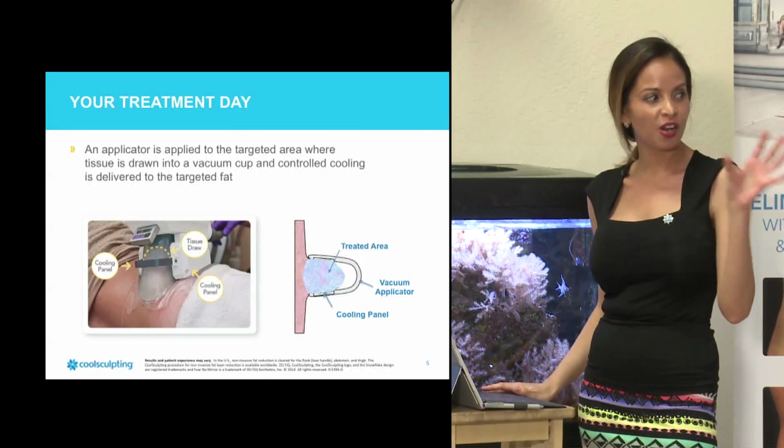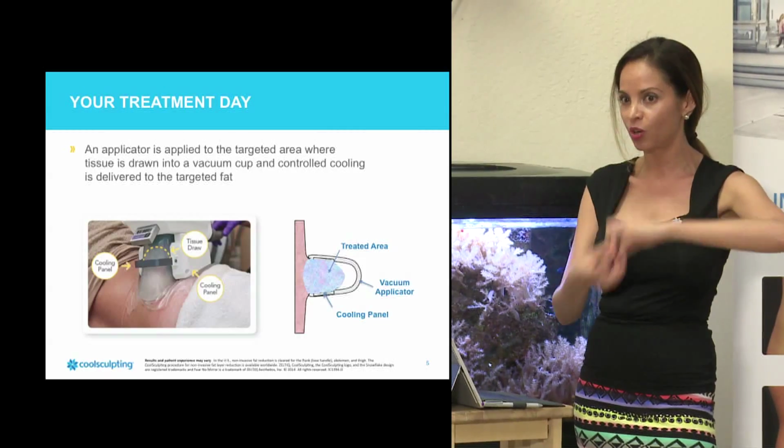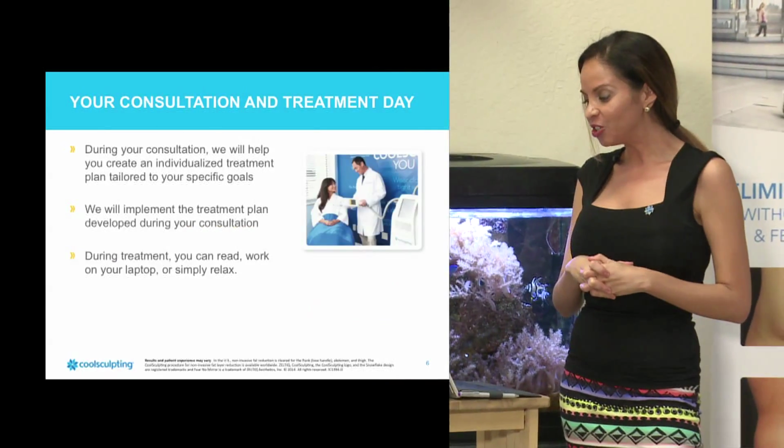So essentially just picture a vacuum sucking that subcutaneous fat in between the 2 cooling panels, and then we're killing the fat cells that way, distributed through your body. Your consultation and treatment day.